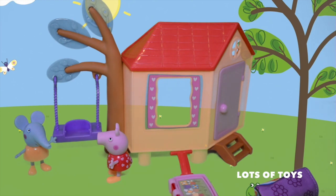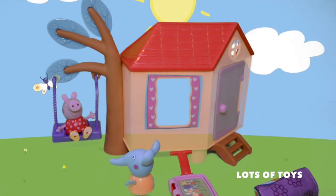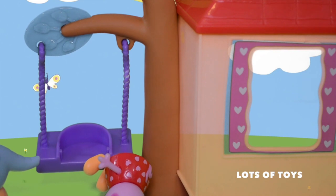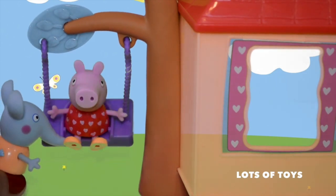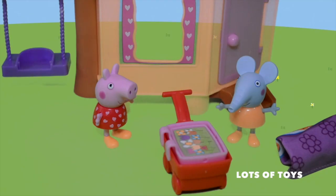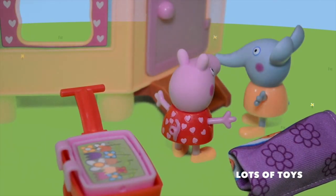Can I get a turn, Emily? Sure, Peppa. Do you want to give me a push? Of course. Oopsie. Sorry. Just give me a head start and then I'll pump. All right, Peppa. Let's go and set up our house. Make sure we're ready for when the night comes. Good idea, Peppa. After you, Peppa.